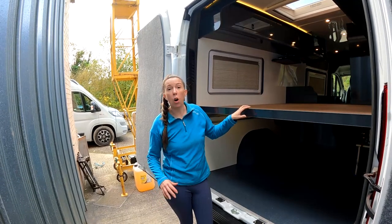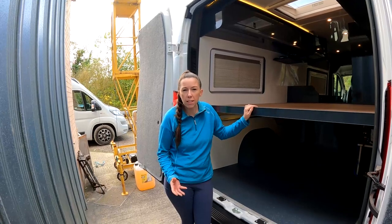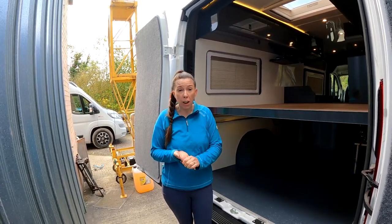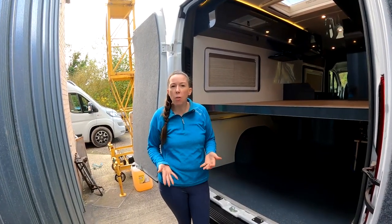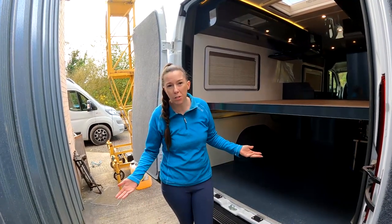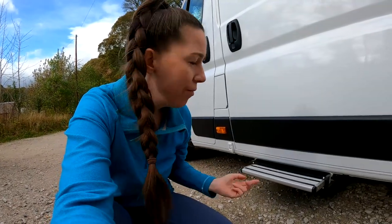So this van has also got solar panels on the roof, so it can be used off grid. You've got your hot water and your heating all run off gas. You've got your solar panel to keep your batteries topped up, so there's really no need to even have to go on a campsite for electric hookup, which is fantastic. So what's really good about these electric steps is that even if you forget that you've got it out, when you start your engine, it automatically pulls it in, which is just fantastic.